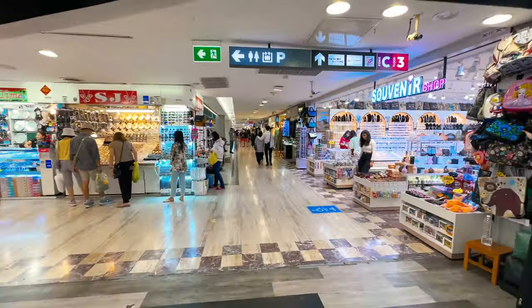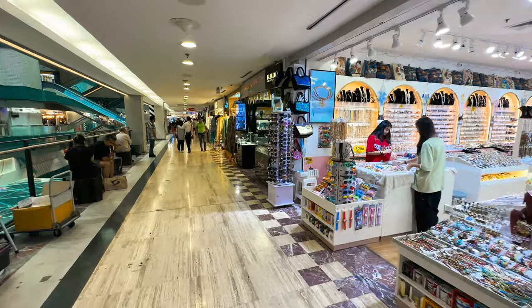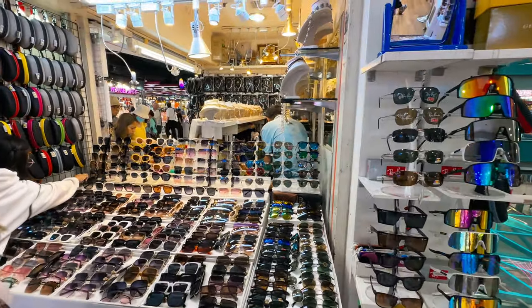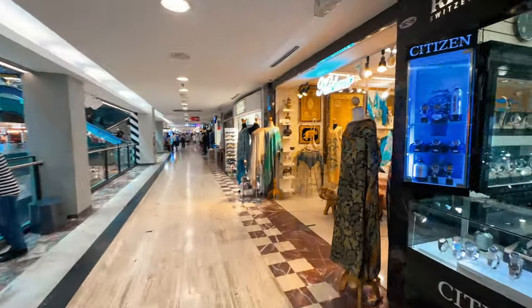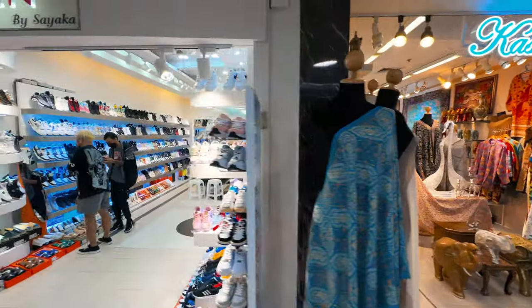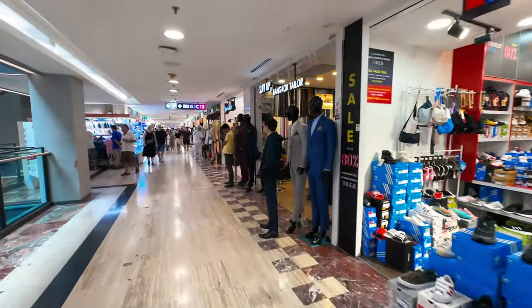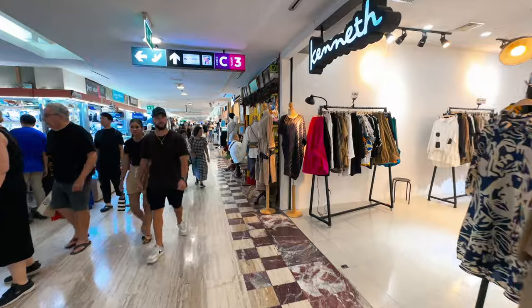So we're going to go to the third floor. Just a little bit. We're still on the second. I actually want to get blue glasses. Green? Blue. Let's work our way to the back, this side, because we did enter this floor in the middle.